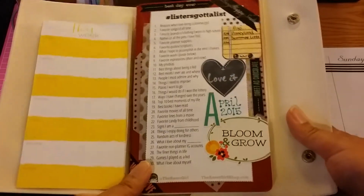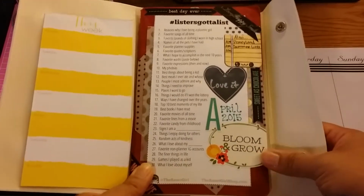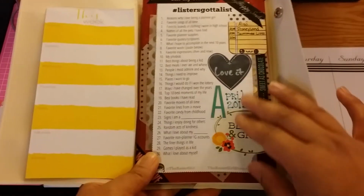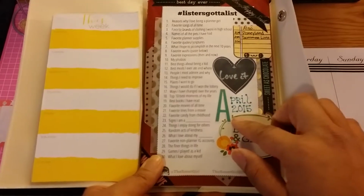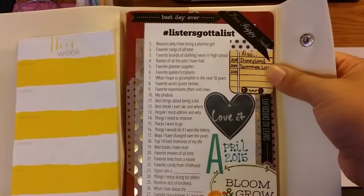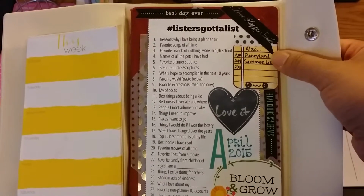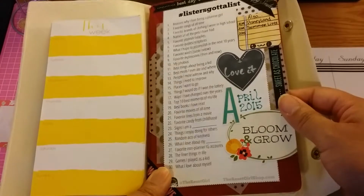And then here I have a Moleskine journal. It's what I keep my Lister's Got a List challenge in. And in hindsight, I probably should have put this on the inside of the notebook, since I'm starting out in April, but it's going to be more than that. Basically, it has more pages in the journal for more than just April. But here I made a little sticky note or a little sticker using a stamp that I had, and then I just added what else is in here just to remind myself of what's in here.